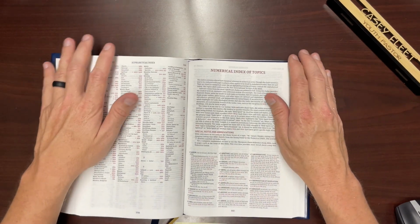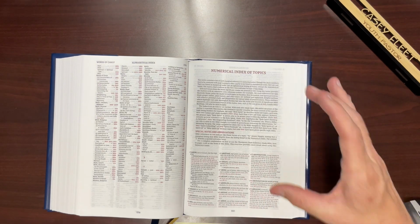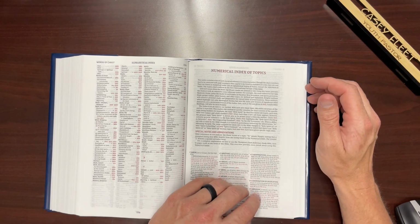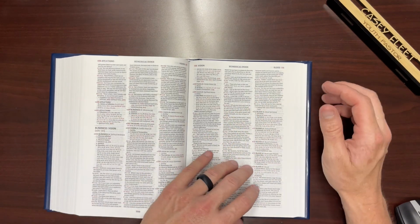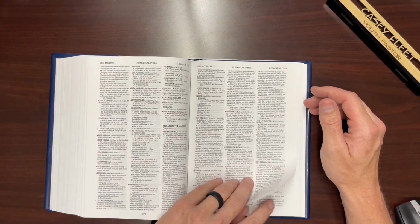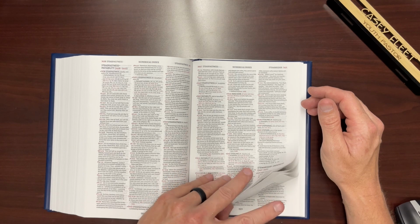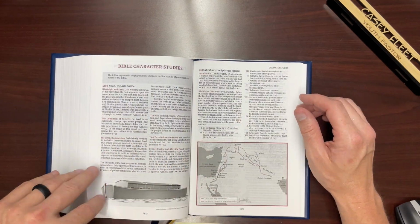There it is. This gives you the numerical index of topics, and a little bit of an explanation of how to use it and how it works. So anyways, that's the numerical index. This is what everything boils down to right here, though. So let me flip through this, and this is big. This is massive. You could preach for the rest of your life out of this Bible and never preach the same thing or teach the same thing. That's how good it is.